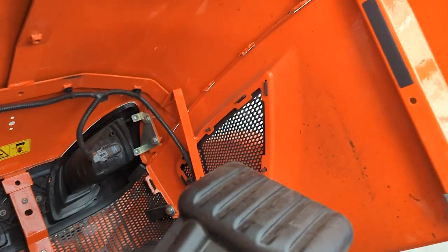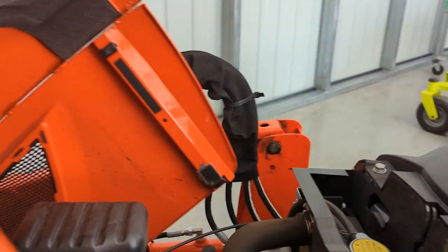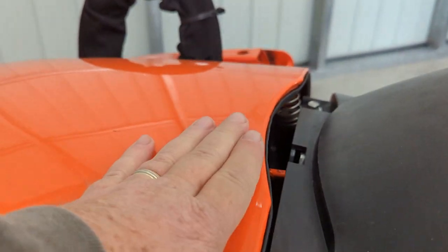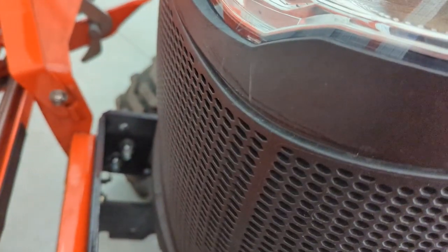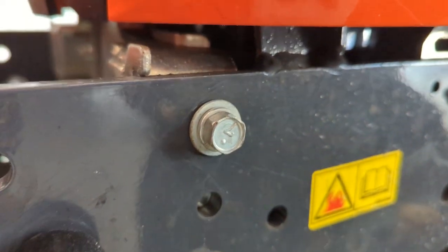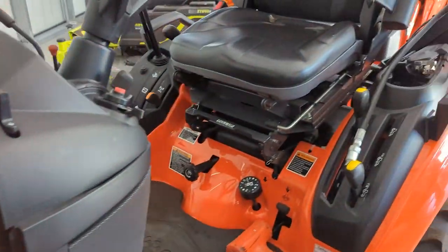But it definitely sat forward from where it was. I'm not sure exactly how to get that to go backwards. I may have to, kind of hard to tell from these views, but there might be a bit of a bend up there or something. Let me investigate that a little bit.